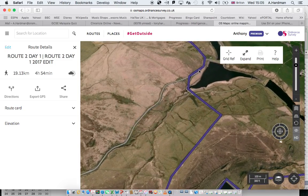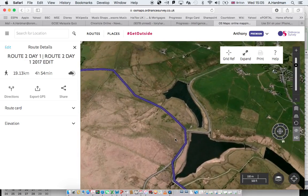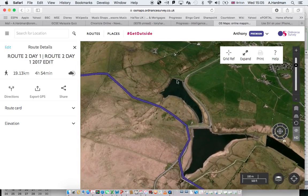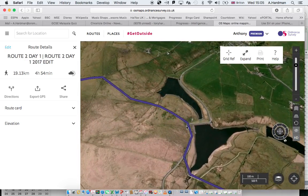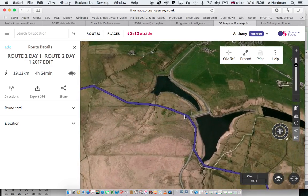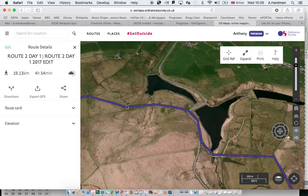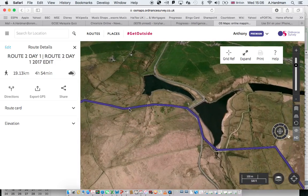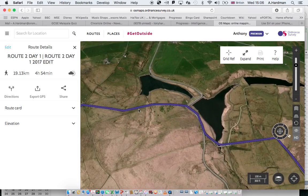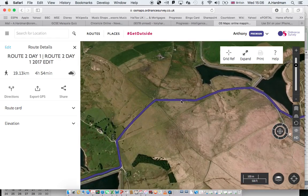Walk down the road, again being very careful, staying as far away from the road as possible. In this area here, that's New Year's Bridge Reservoir. My suggestion when you get to this point here, the end of the dam wall, that sharp turn where there's a gate, is you take a bearing and then follow that bearing, which is going to bring you across this open land. It's quite bleak, there's not an awful lot around here maybe to see, so you do have to be careful with your bearings.